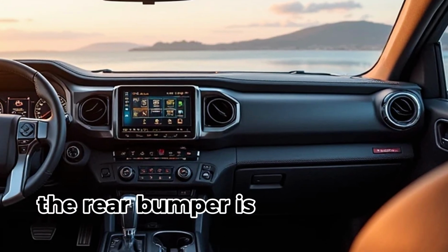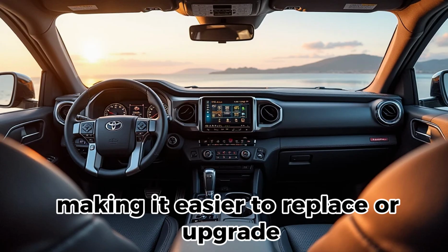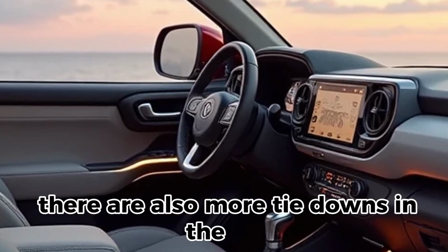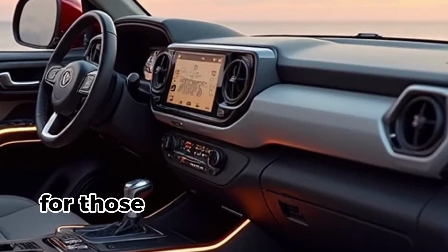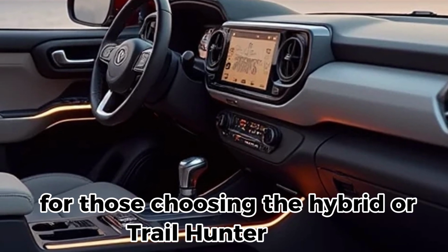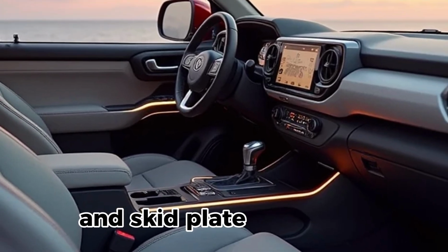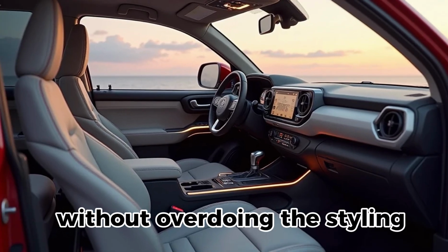The rear bumper is now modular in design, making it easier to replace or upgrade for overlanders and off-roaders. There are also more tie-downs in the bed and new LED lighting to help you see what you're working with after dark. For those choosing the hybrid or Trail Hunter trims, the rear also features a high-mounted exhaust and skid plate integration that hints at its capability without overdoing the styling.